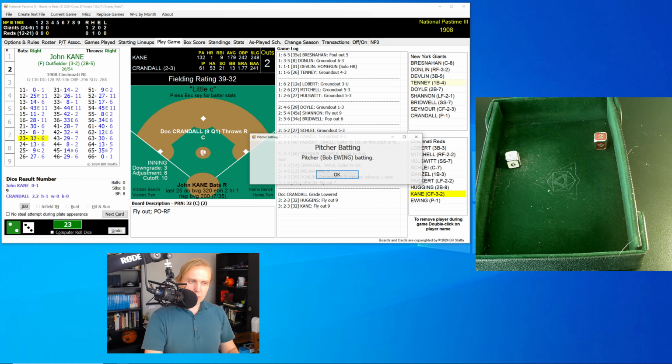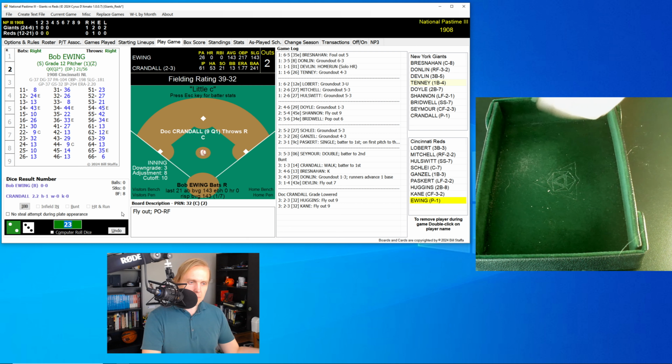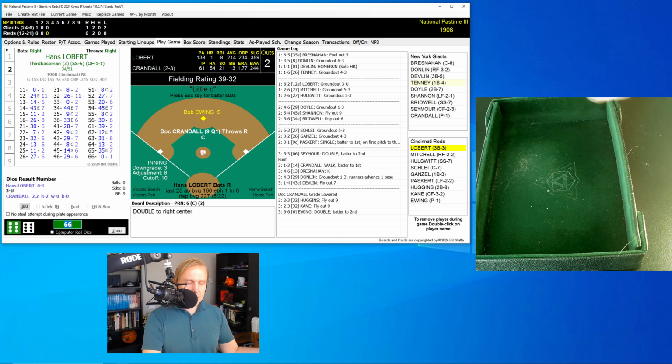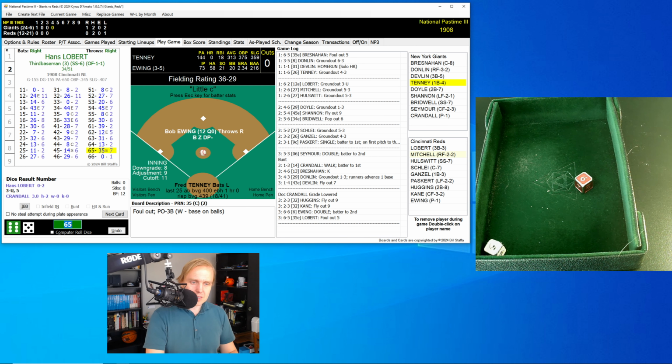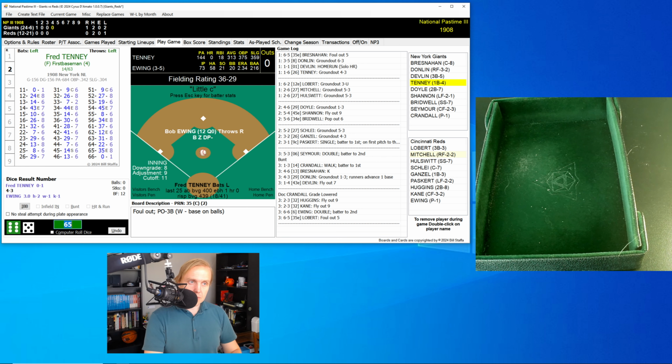Kane rolls a 23 for a 32, another fly ball to right field, and Donlan's got that, 2 away. That'll bring up Bob Ewing, and Ewing rolls a 66 for a 6, and he gets a double to right center field. So Doc Crandall has to worry about a runner in scoring position here with Hans Lobert up. Lobert's hitting only .214 and not hitting well at all for this last place club, and he rolls a 65 for a 35. That'll be a pop-up to the left side. Art Evelyn gets that for the out, and we'll go to the top of the 4th inning.